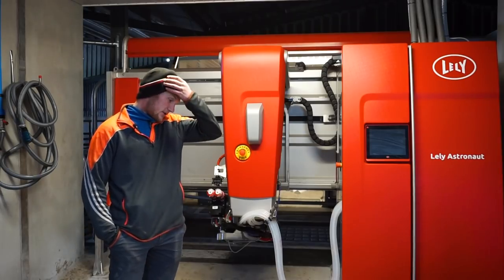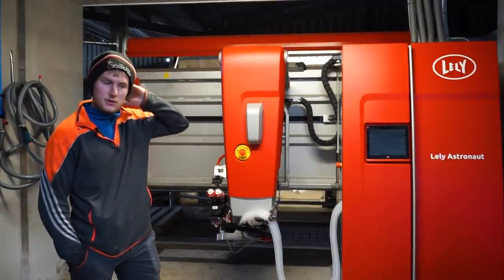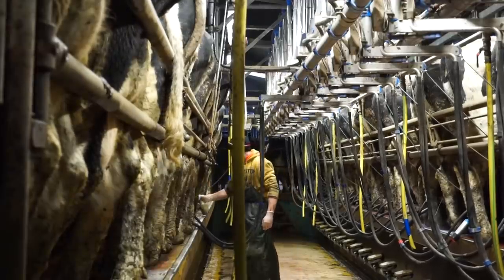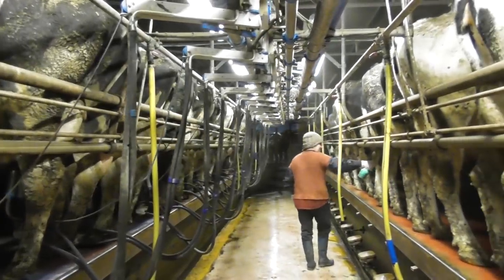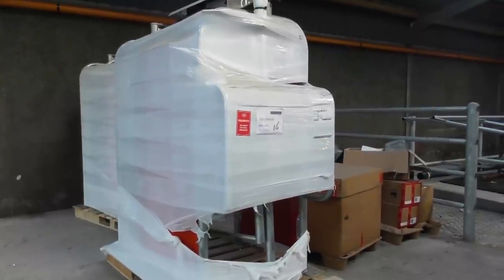We recently installed these two robotic Lely Astronauts. I suppose we've been looking into robot milking for the last 5 or 6 years, but our conventional parlour wasn't that old, so we were humming and hawing about it. We weren't too sure, but we bit the bullet this time and we went for two Lely Astronaut A5s.